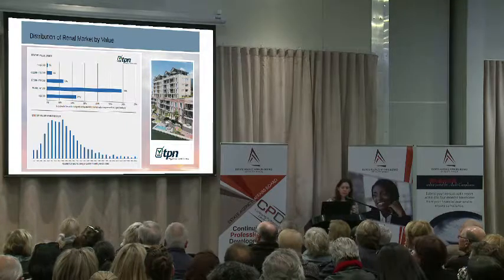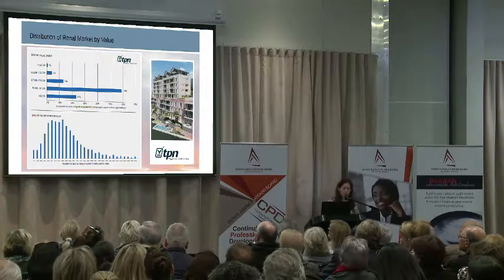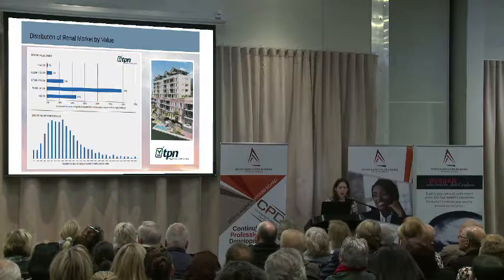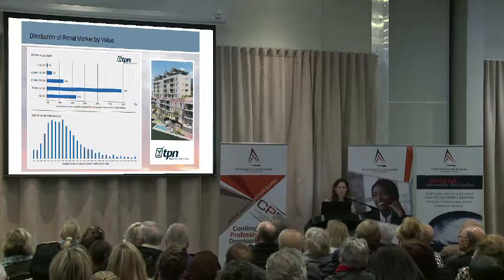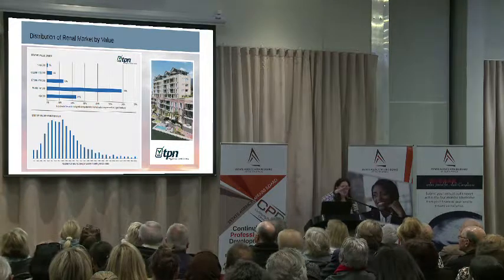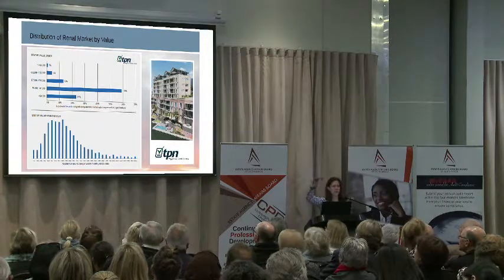But what I find most interesting is that 82% of tenants rent for below 7,000 Rand per month. 23% of them rent below 3,000, but the majority, 59%, fall in between the 3,000 to 7,000 category. And just so that the second graph just shows from 1,000 Rand to, let's call it 7,500 Rand, how that trend works in 500 Rand segments.